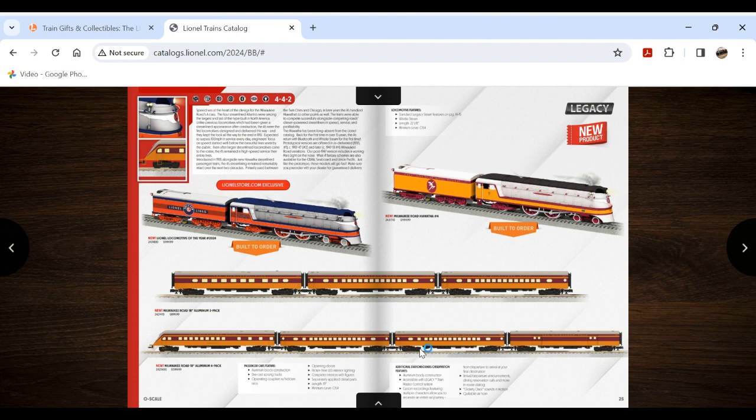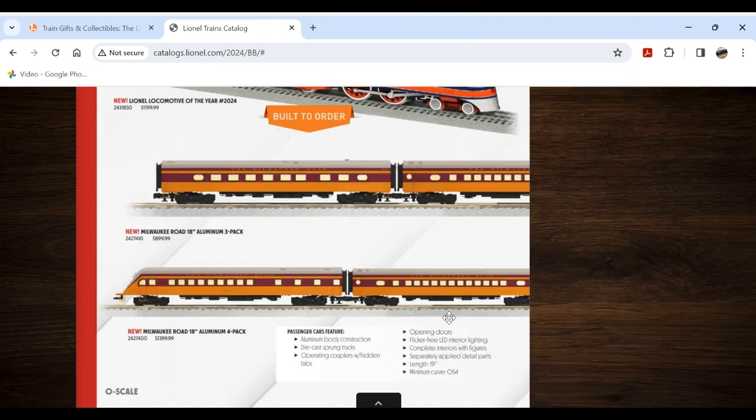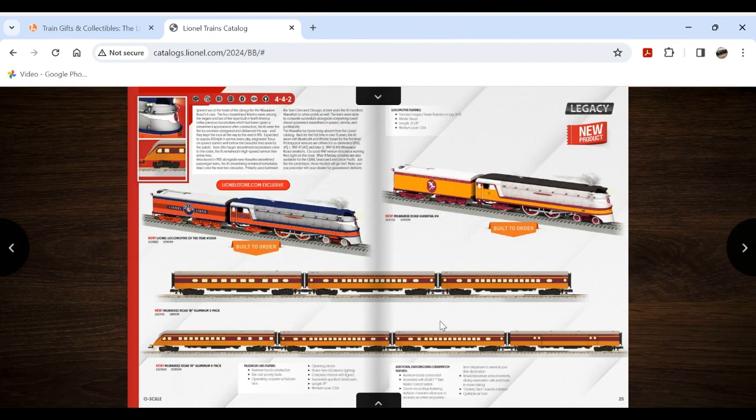You get five of them. And this set here, where is it here? Okay, it's $1,399. Now you're going to pay, a lot of people have it pre-order prices like $1,000, $1,100. So you get four cars, but one of them has sounds. They do have passengers in them. They're metal. They're 18 inches. All of that. So you're getting one less car, but you're getting much more for the car.